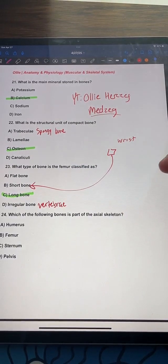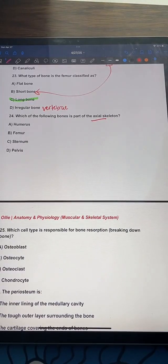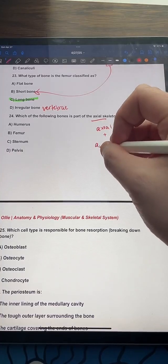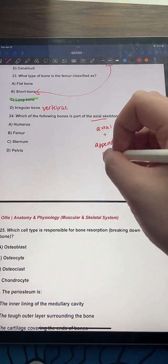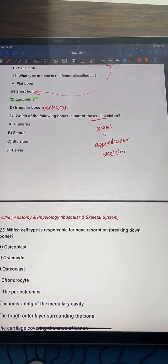Alrighty. Number 24. Which of the following bones is part of the axial skeleton? We have our axial and our appendicular skeletons. Which one of the following is part of the axial skeleton, though?